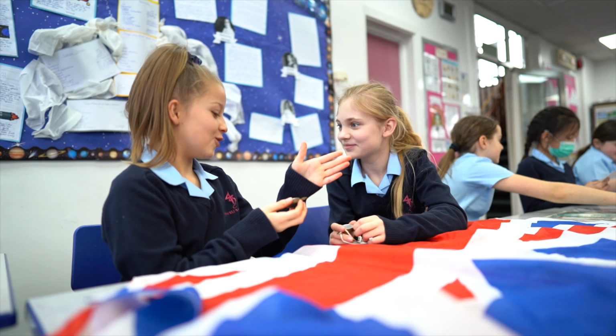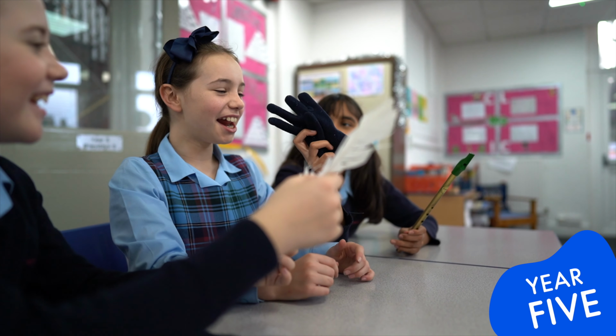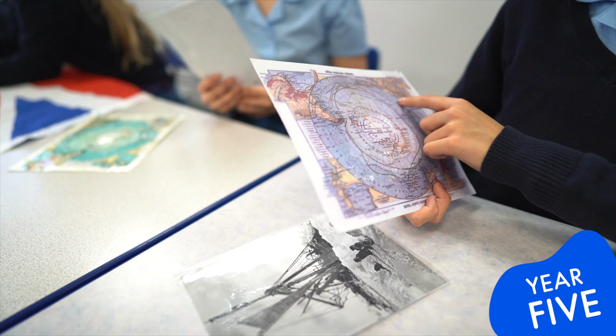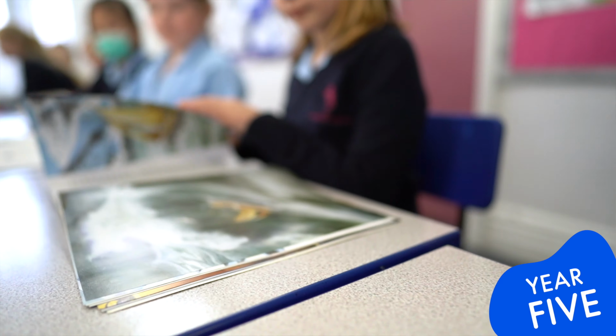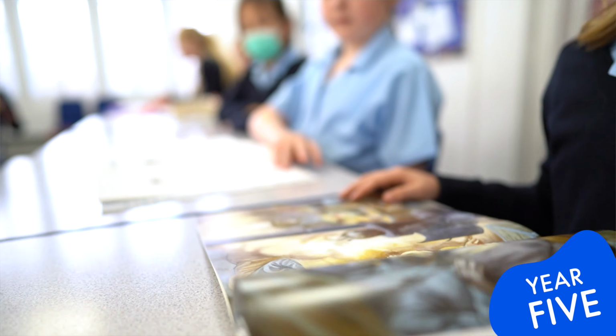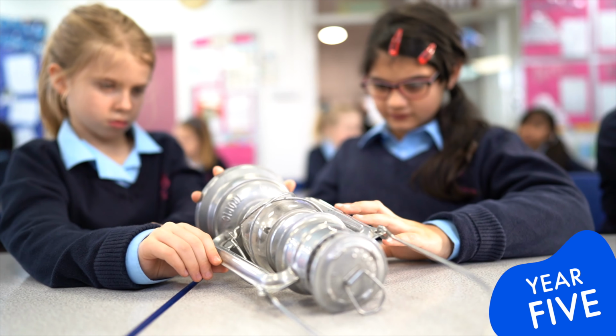It's great fun. Upstairs you'll find Year 5, who are taught by Mrs. Thomas and Mrs. Marley. Year 5 go on a lot of journeys, all the way from Antarctica to outer space. They even travel through time to meet the Tudors, and they are evacuated to the countryside on the Brecon Mountain Railway, complete with gas masks.